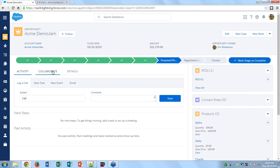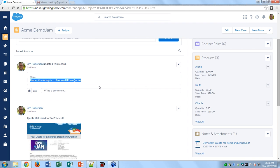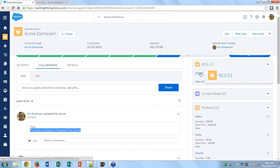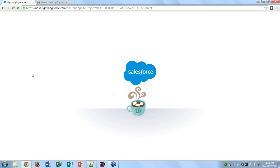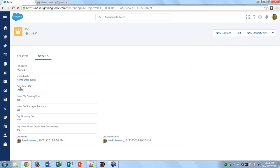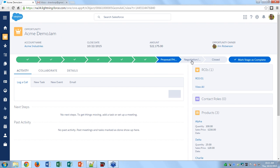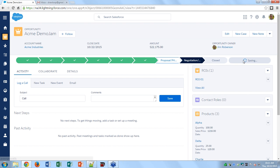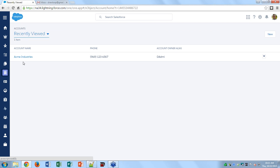If we go back into here, if we look on Chatter, we've posted that quote, 22,175, and then we've also updated the stage to completed the price quote. And if we refresh here, you'll see we've brought in the 594% into my ROI calc. If we now click negotiate, that triggered a workflow to send to our friends at DocuSign. We'll show in a moment that account being sent out.